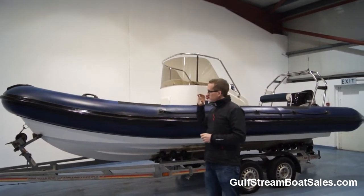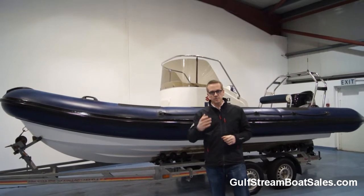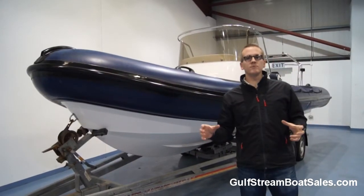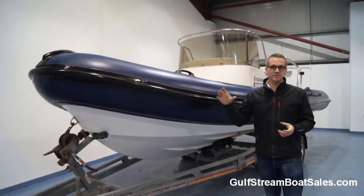We're going to take a close look around the boat, show you all the features on board, show you the condition that it's in, and give you a better idea whether this might be the right rib for you or not. If you're looking for a big brand name rib for posing around the marina and all that type of thing, then you should probably stop watching this video now, because this isn't the rib for you.